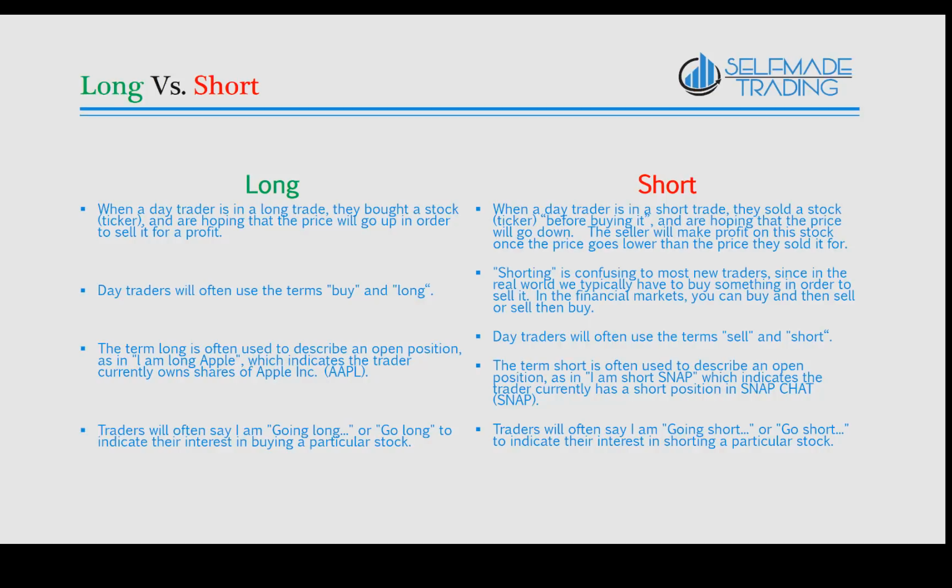Short. When a day trader is in a short trade, they sold a stock or ticker before buying it and are hoping that the price will go down. The seller will make profit on this stock once the price goes lower than the price they sold it for. Shorting is confusing for a lot of new traders, since in the real world we typically have to buy something in order to sell it. Well, in the financial markets, you can buy and then sell, or sell and then buy.